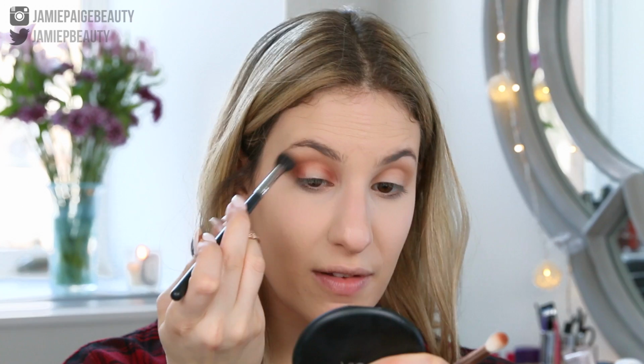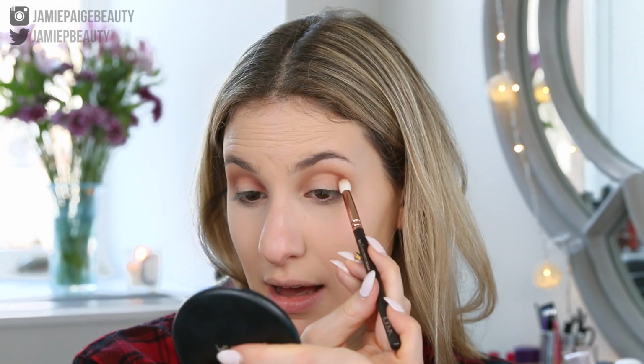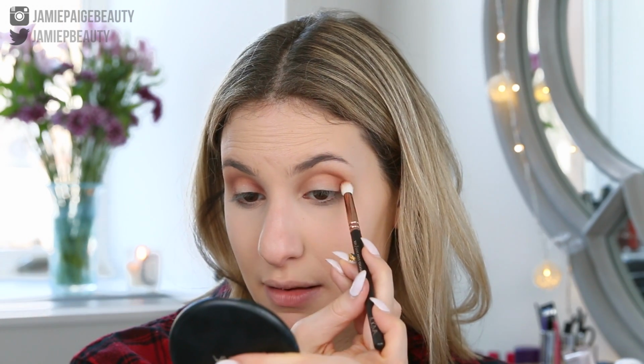And then just taking my big fluffy brush and blending along the top edge. Now wiping off my brush and going into Cocoa Bear for the more affordable side and doing the exact same thing.